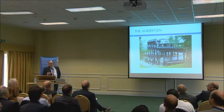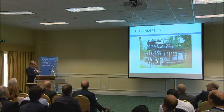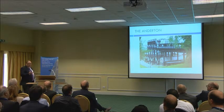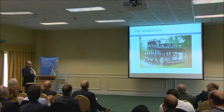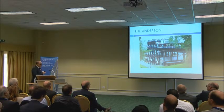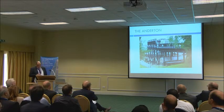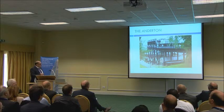Locks take a lot of time. You normally allow at least a quarter of an hour if you've got a straight lock, when you arrive at it, the water's set in your favour and you're going through. So if you can imagine a flight of locks and queuing boats and single boats being able to go in them, you could see what the waiting time would be. So the Anderton was the solution.